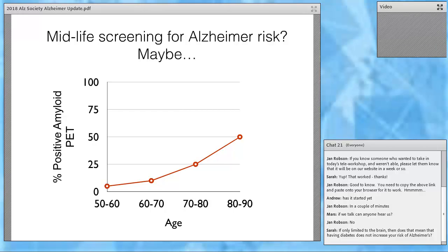So this is where, just to elaborate a little bit more on that point, if you're 50 and you look at the left side of this graph, it just means that when you're 50 and have no symptoms, your chances of having a positive amyloid scan, for example, your chances of having amyloid in the brain, is very low. It's almost zero, but it's not quite zero.